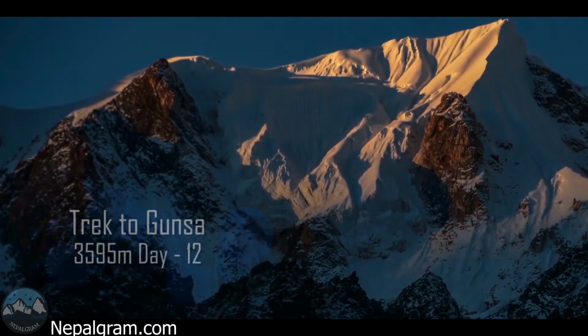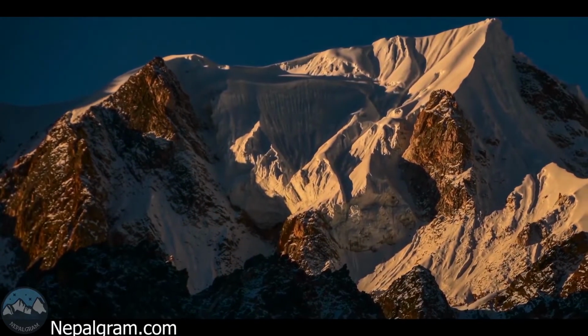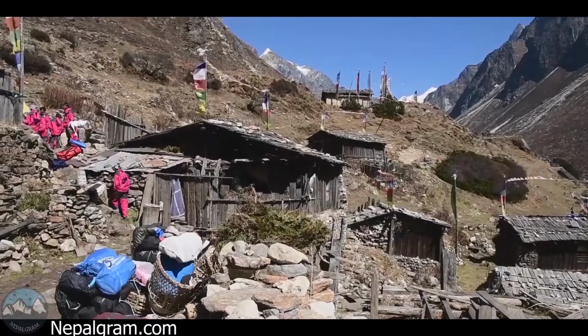A short trek from Kambachen to Gunsa, we trek back along the familiar trail.